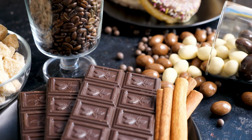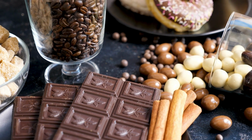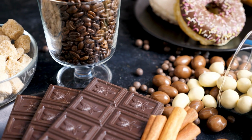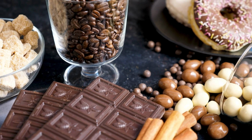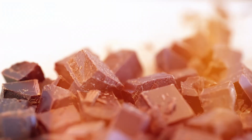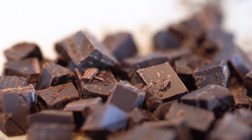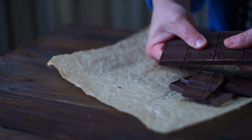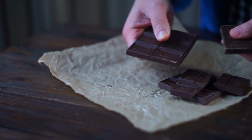Beyond the obvious morale boost during stressful times, dark chocolate, 70% plus cocoa, contains antioxidants and natural caffeine that can provide energy when other sources are limited. Stock up on plain, high-quality dark chocolate bars without fillings or nuts, as these will store the longest. Aim for 5 to 10 bars per person in your household.